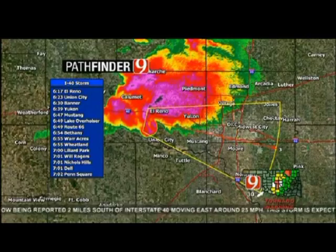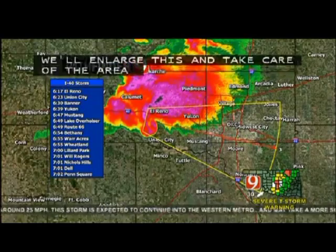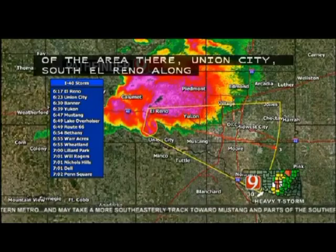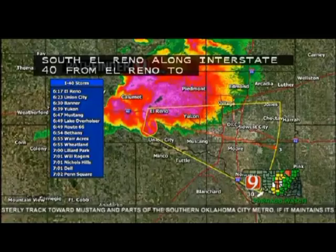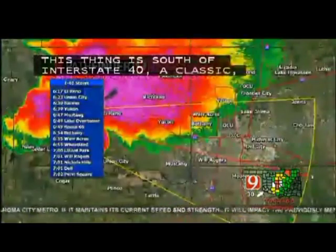It's in El Reno now, south El Reno, along Interstate 40. Let me tell you, along Interstate 40 from El Reno to Yukon, you better get off that thing. I know there's huge hail, but I would go north, even though there's huge hail. This thing is south of Interstate 40. It is a classic tornadic circulation that is usually life-threatening if you're caught out in it. Cars are not good at all to be in it.